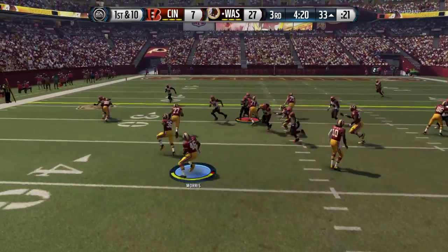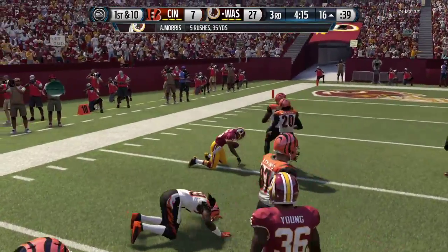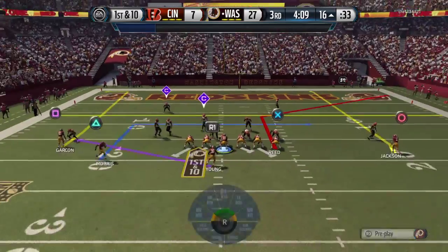You see the linebackers moving? What they're trying to do is confuse the quarterback. What a run by Alfred Morris. Good job by the offense here with a good lead in the second half, picking up that first down, and that's what you want to do.